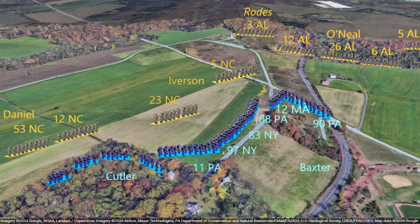Baxter, like Buford and Wadsworth before him, is proving to be a formidable defender. Between the captured, wounded, and killed, Iverson's brigade is essentially destroyed, save for the 12th North Carolina now adjoined to Daniel's line. 2 of Rhodes' brigades, Iverson and O'Neal, have been thrown back at terrible loss. But Daniel's brigade, though halted, remains on the field. Rhodes also has 1 more reserve brigade under Ramseur.